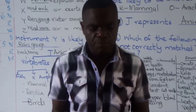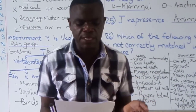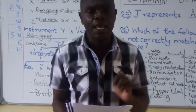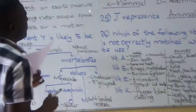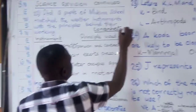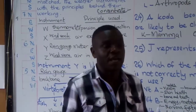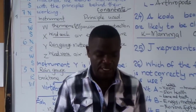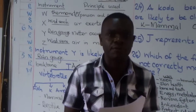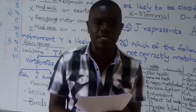Which pupil described concentrates? Definitely it is Mumia. Mumia said feeds that contain high quantities of nutrients per unit weight. That is a concentrate. And what is a concentrate, boys and girls? Concentrates are commercial feeds. They have particular concentrated nutrients. They are manufactured in factories and sold to farmers. Every livestock has its own particular concentrate.